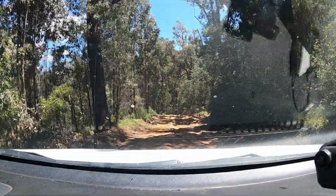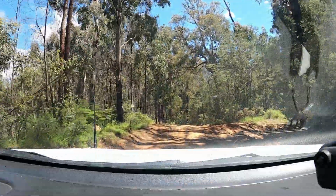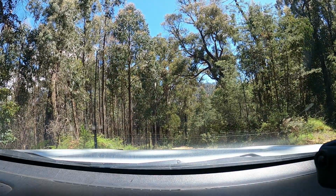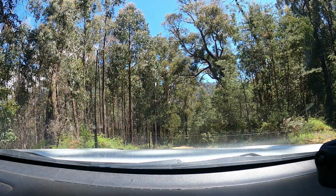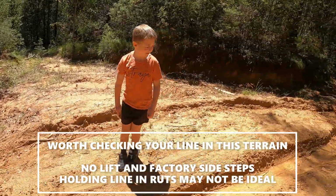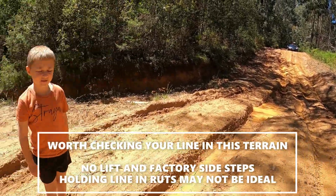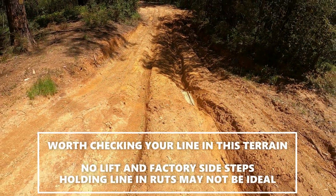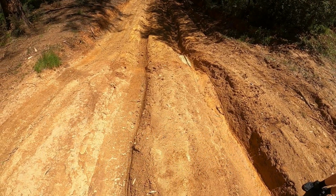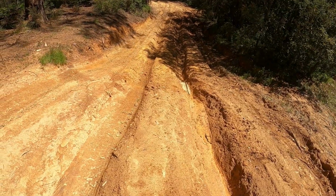Pick your line. Let's just hope it's the right one. To the side, and then you can go over through there. Reckon that's a good idea. Hayden's telling me which line to go on. I'm thinking I might stay on the side I'm on and try not to fall in that rut. I think I'll try and go on the top of these. They're not too deep.